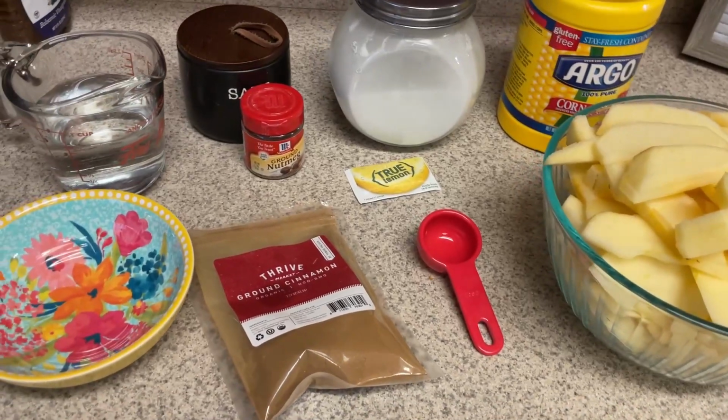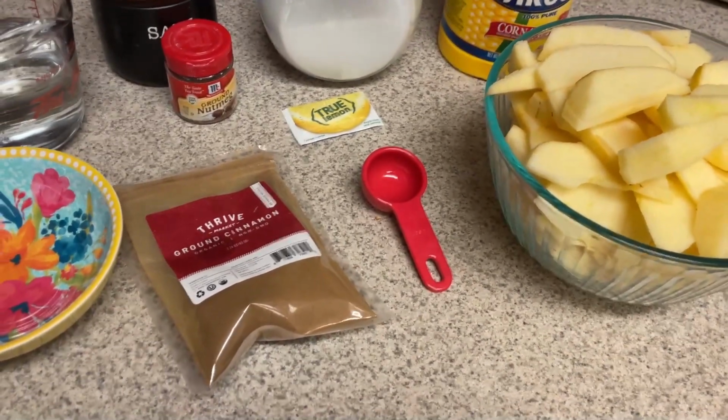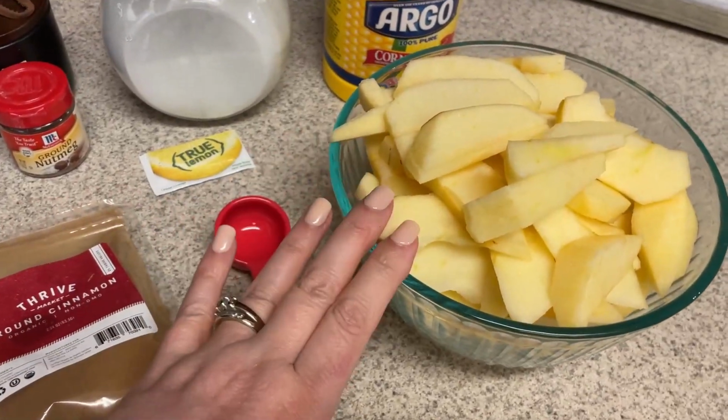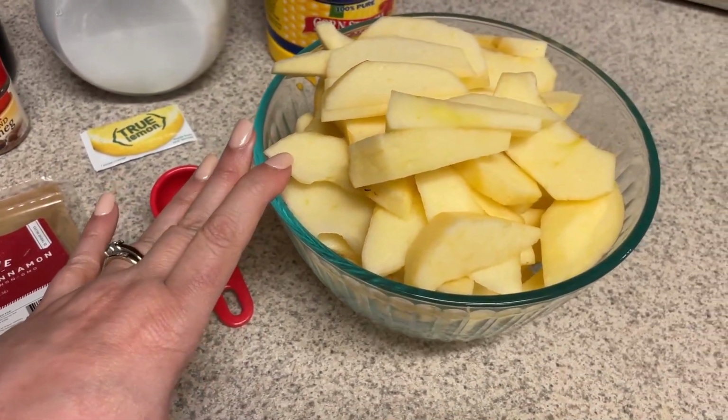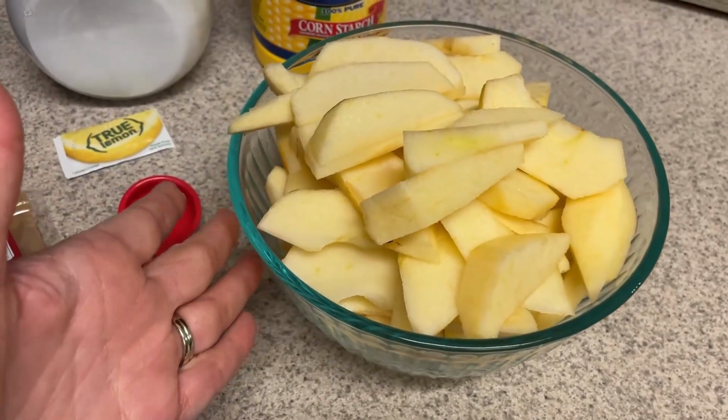So this recipe is the Scoopable Apple Pie from Hungry Girl. We're going to do it in the crock pot. So I have all my apples here. It says you need about 8 cups of apples. So this was probably 5 large Honeycrisp apples.